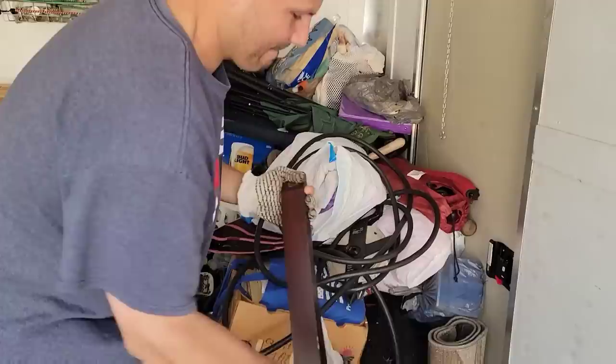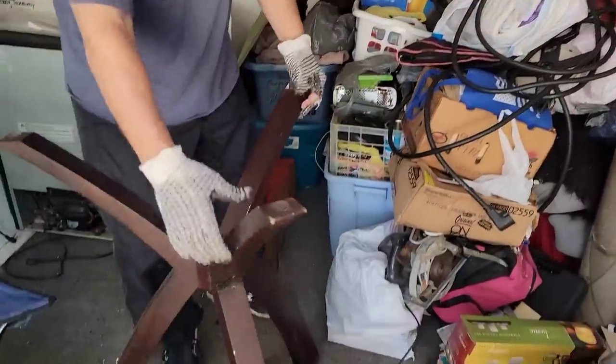Is it bittersweet that we're almost done with this unit? I mean, it's definitely sweet. I don't feel bitter about it at all.